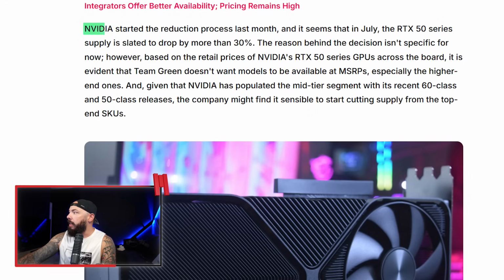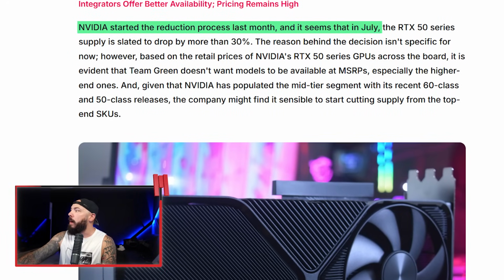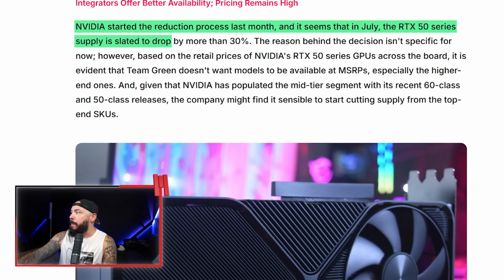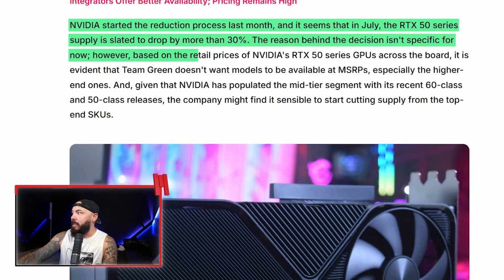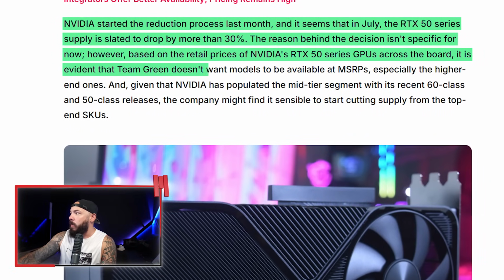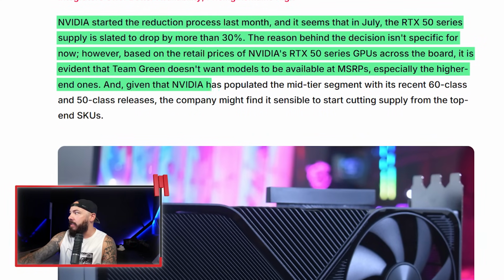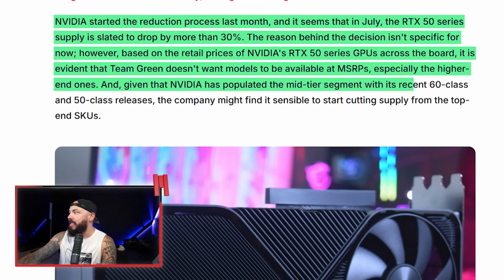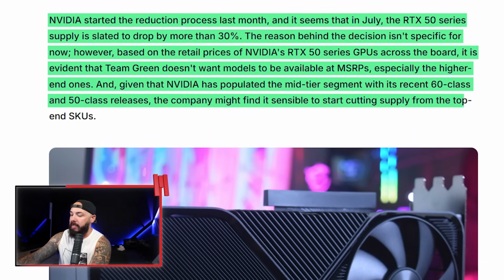All right, so when did this all start? When did we start saying, hey, we've got too many GPUs, we need to make fewer of them? Well, they started the reduction process last month, and it seems that in July, this very month, the RTX 50 series supply is slated to drop by more than 30%. The reason behind the decision isn't specific for now. However, based on the retail prices of the 50 series GPUs across the board, it's evident Team Green doesn't want models to be available at MSRPs, especially the higher end ones. And given that Nvidia has populated their mid-tier segment with its recent 60 class and 50 series releases, the company might find it sensible to start cutting supply from the top end GPUs.